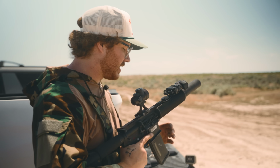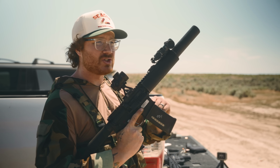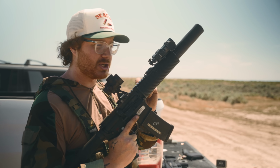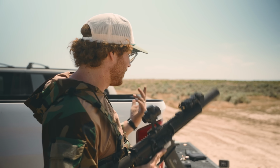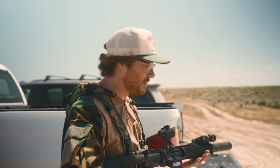All right, so now we have G9 loaded up in here. Like I said, that's my favorite ammo. This particular G9 is 77 grain ammo, so I don't know if this is actually gonna bleed that lightweight projectile off enough, but this is what I would put in here if I were doing home defense. I hope it goes subsonic. 50-50, I think it might still make a crack.